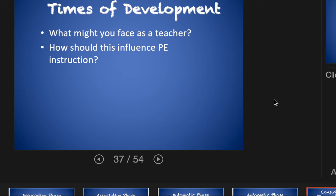So if you are in grade 3, you might be seeing students who are still in the cognitive phase, some in the associative phase, and some who are in the automatic phase. How are you going to apply this to your PE instruction?